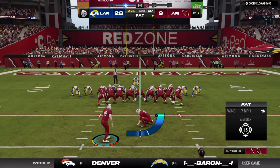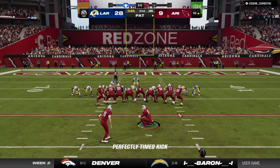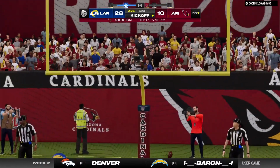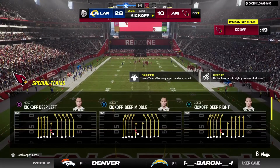A try here for the extra point. And this is up and good. It cuts the lead to 28-10 now.